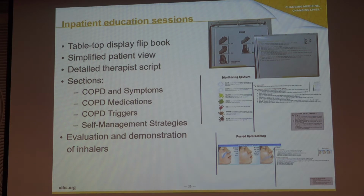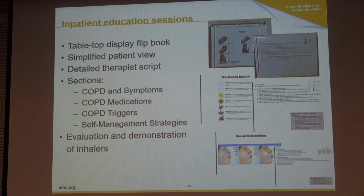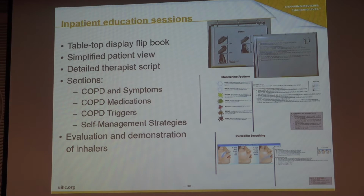Section 3 is more about triggers that increase symptoms and the best way to avoid them, as well as a little bit about smoking cessation. We don't push it. Patients have to be ready to do it. When they express interest, then we start talking about it more.